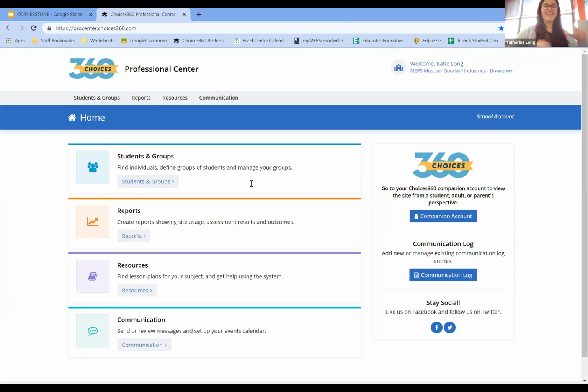We good? Okay, so this is going to be Choices 360, what a teacher would see when they come on here. It has a lot of great tools for teachers. A teacher can view individual students' accounts. They can also run reports to be able to see their class as a whole or the school as a whole to see how they're doing.